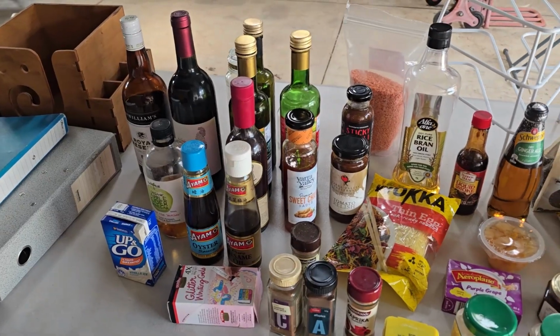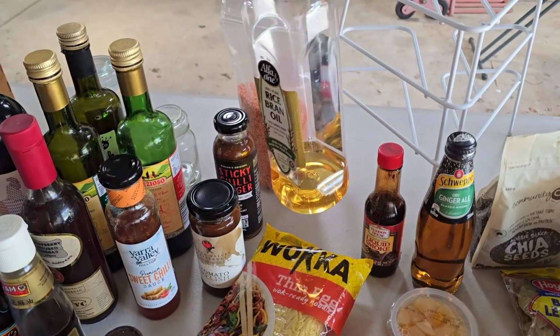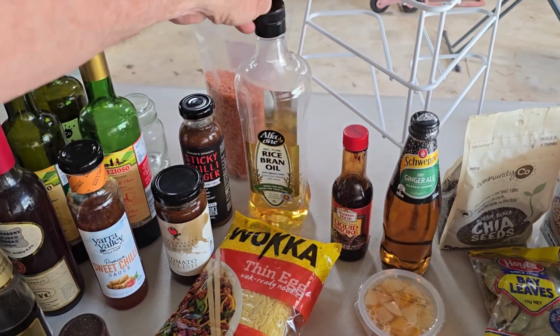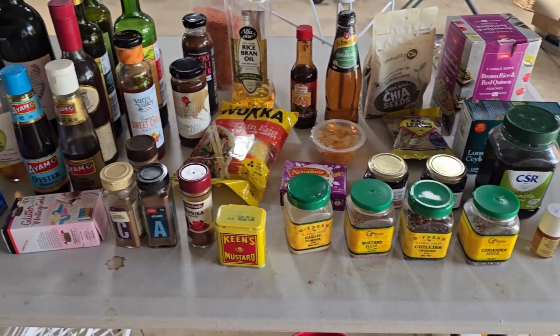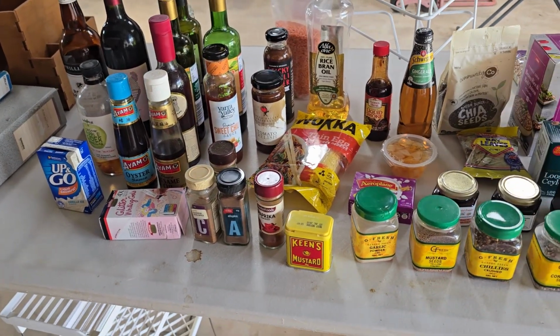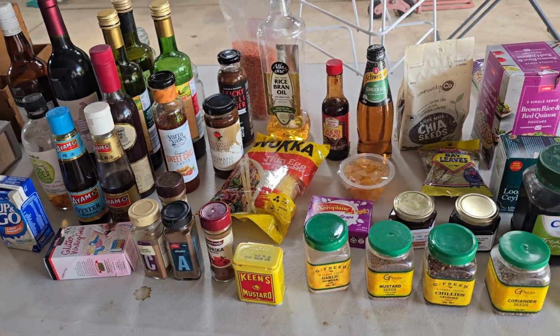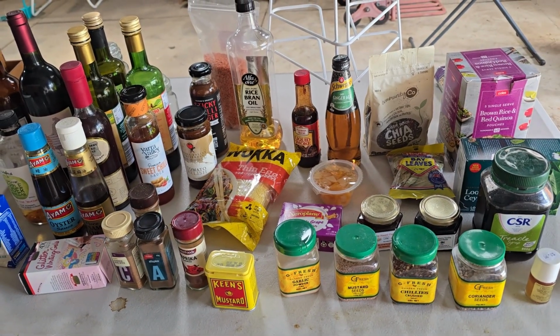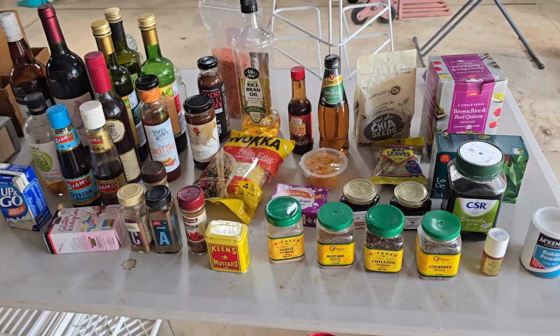But things like vinegar and that sort of stuff, there's not much left in this rice bran oil bottle, but you know, someone might use it. It's free, so hopefully some of that goes. Whatever doesn't go, I guess I'll probably do similar to what I did with the other stuff and tip it into the garden or somewhere where it can basically be turned back into some good soil. Once the worms get into it, they will pretty well destroy anything eventually.